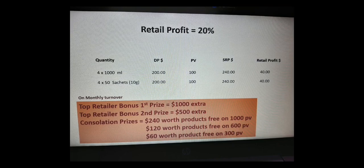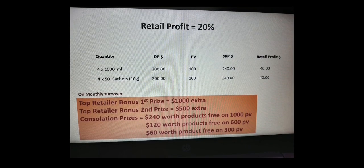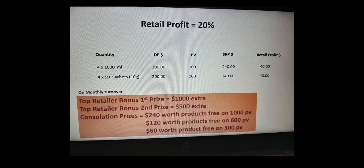So let me first clarify. This payout is weekly, this business runs weekly, but the extra benefits in the retailing that I'm talking about are based on the monthly turnover. So suppose in a calendar month you are the top retailer for the company, you will get $1,000 extra to whatever retail you have done. That 20% you are anyway getting, but if you are the topmost retailer of the company in that calendar month, you will get $1,000 extra.